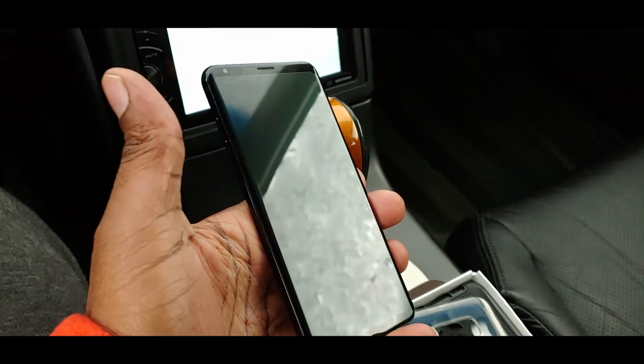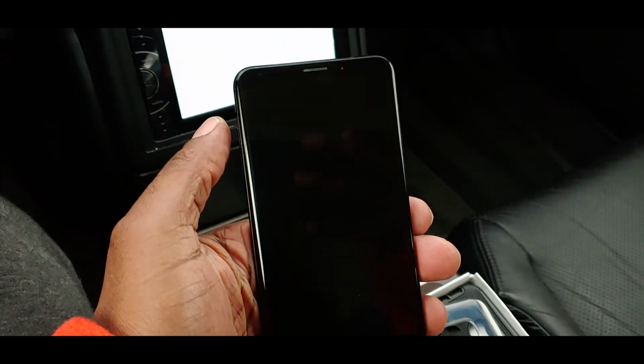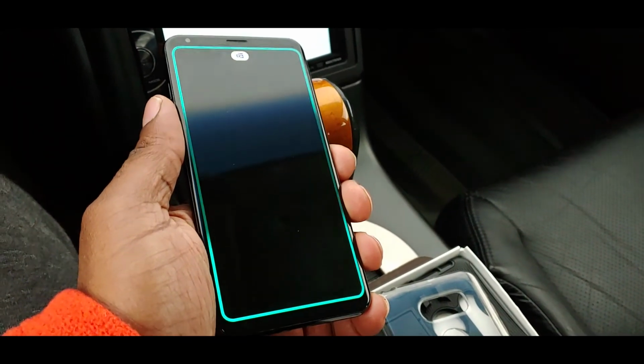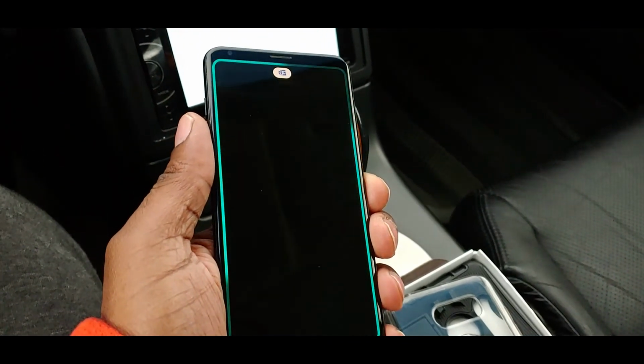But outside of that, everything functions the way it's supposed to. It's an adult-owned phone. You're getting two cases. Actually, I have a tempered glass cover, which I don't really use with this phone, but I'll include it.